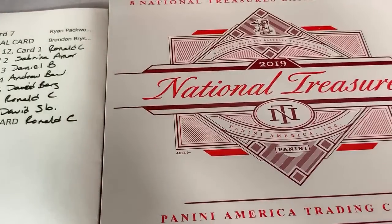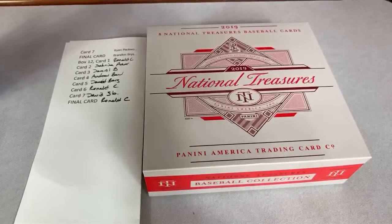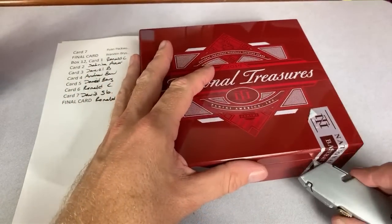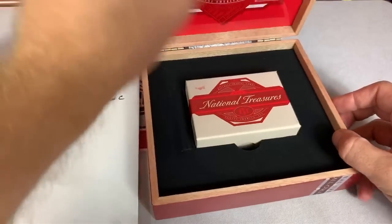All right, let me zoom out just a tad bit more. There we go. Thank you, Eric. All right, let's see. So our first card's going to Ronald. Ronald's got the first and last card. Thank you very much, Ronald, for picking up 3 spots in this last box. Richard's calling a Yelich 1 of 1.